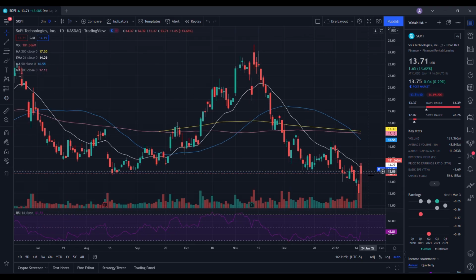So the quick pop that we ended up seeing on the day was due to the fact of getting that bank charter. But we saw some resistance on the day right here around $14.39. And one thing you want to keep in mind, these were areas of resistance not too long ago, back on January the 12th. So one thing that I want to make sure you're aware of, if we're able to pass this $14.39 level, you want to see if SOFI can gain some momentum when getting to $15.